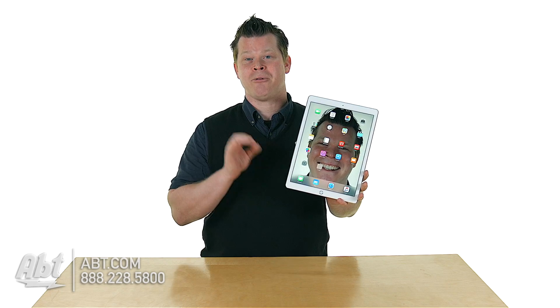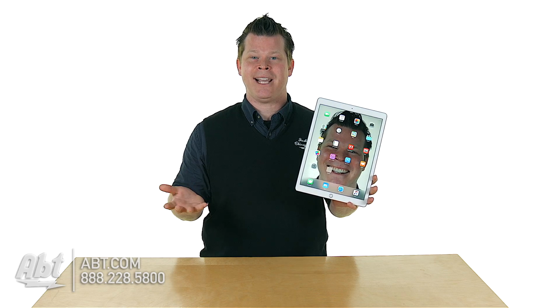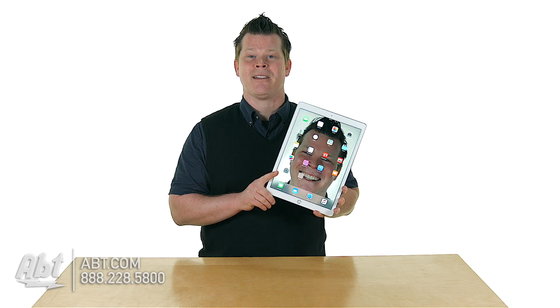Large 12.9-inch Retina display is gorgeous, though. And a lot of people are going to be wondering, why do I want such a big iPad? And the answers are going to be very clear with some great examples we've got. But let's get to the meat and potatoes.